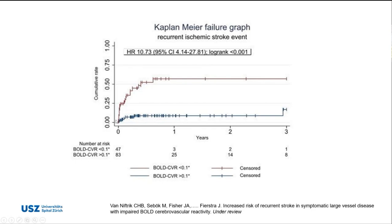And this is important data because we can now integrate it in our clinical decision making. It doesn't mean that patients need a bypass. We've seen many bypass trials now that didn't show efficacy to reduce recurrent stroke risk. However, we have strong data now to really say, okay, maybe we have to do some kind of therapy on these patients. We cannot leave them, because the stroke risk is significantly increased.